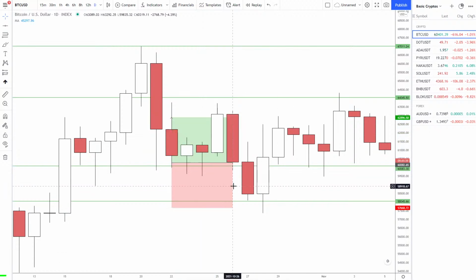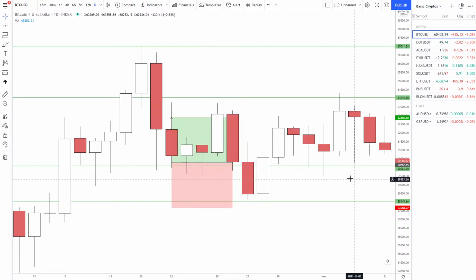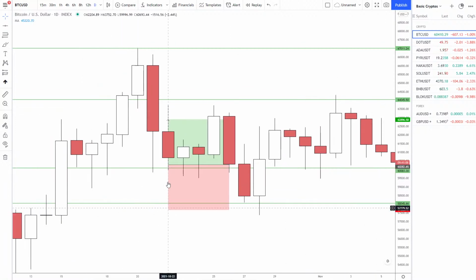Now, the reason you want to place it a little bit before is simply because price is often going to bounce away before it. You could see an example of that here. See how price bounced away before it? You wouldn't have been able to capitalize on this reversal here had you not had your entry a little bit before, and that happens quite often. So you could place your entry at 60,300.